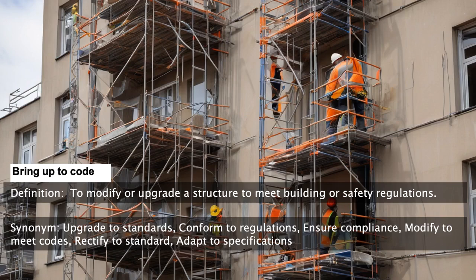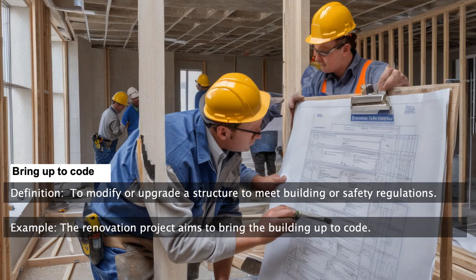Bring up to code. To modify or upgrade a structure to meet building or safety regulations. Synonym for bring up to code: upgrade to standards, conform to regulations, ensure compliance, modify to meet codes, rectify to standard, adapt to specifications. The renovation project aims to bring the building up to code.